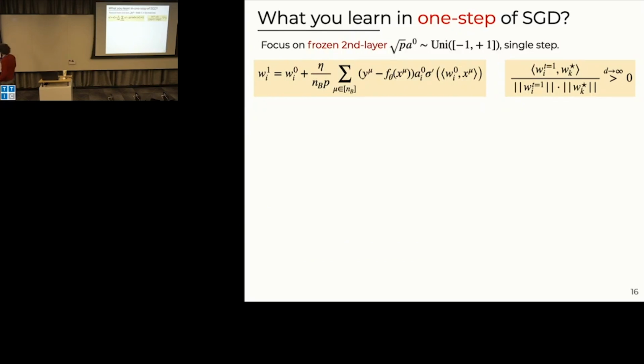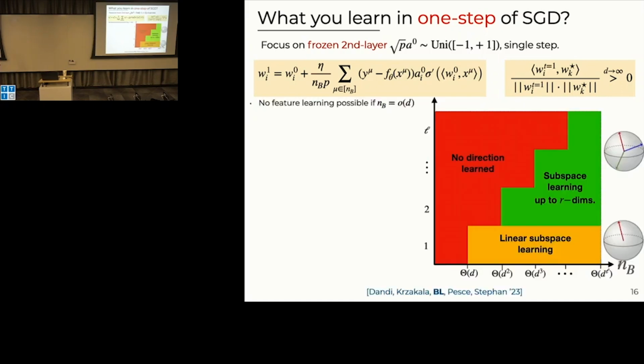What can you learn in one step of SGD? For multi-index functions, I'm asking what I can learn if I do a single step on my first layer, with my second layer frozen at initialization. I ask how much correlation I can build in this single step. The answer is summarized in this diagram, so let's go through it.